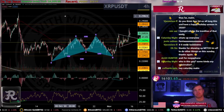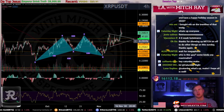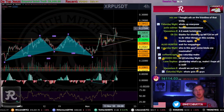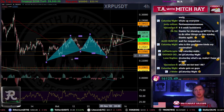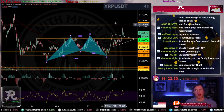XRP is underperforming Ethereum. So yeah, you got close, man, but no cigar, pullback. Why? Bitcoin. Bitcoin is literally what just beckoned XRP to sell off. And hey, hopefully it can hold what was once resistance. This whole huge rectangle range can now be support before you rally on up to higher prices.